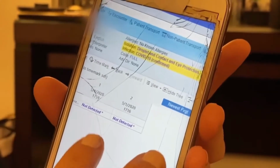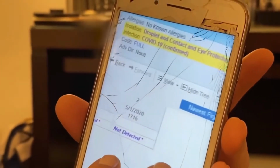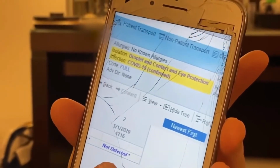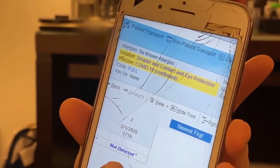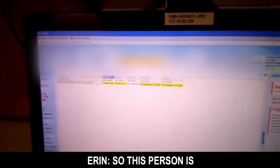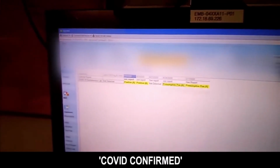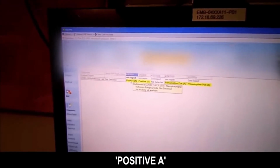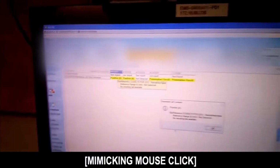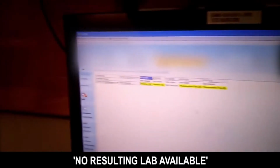Scroll up to the top. This is my patient. They are on a vent and they are being called COVID-19 confirmed. Droplet, contact, and eye protection. So this person is droplet and eye, COVID confirmed. Positive, click, not detected. No resulting lab available.